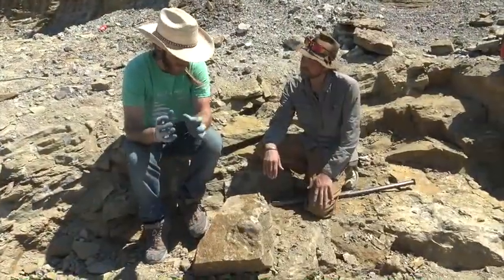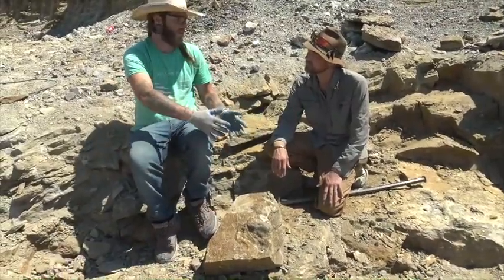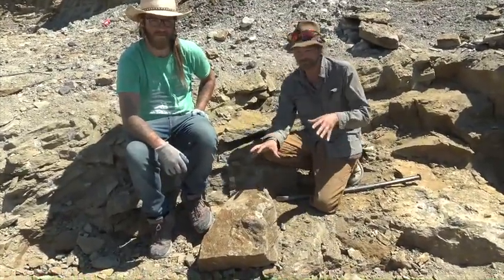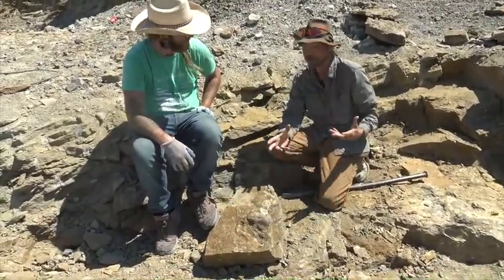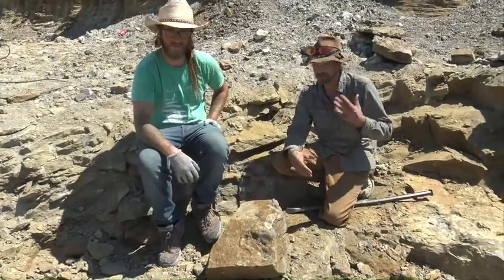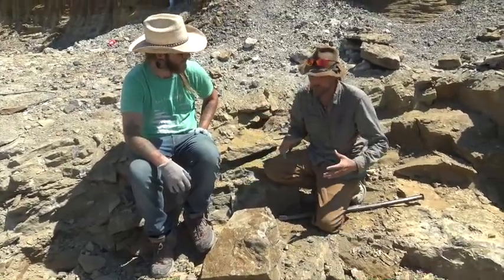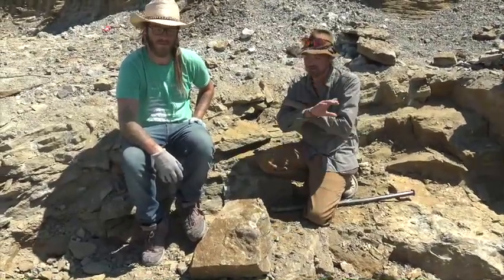And see just how dense they really are. These are some of the best bones I've ever come across. Just how amazing they are. This is literal hard rock mining for dinosaur fossils. This stuff is not soft. 90% of dinosaur hunting out there is in soft clays, which is a lot easier to hunt, but when you get into stuff like this, there's a lot of work involved. But the preservation of the fossil is just incredible.